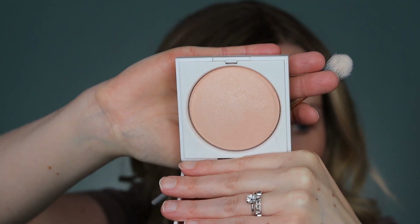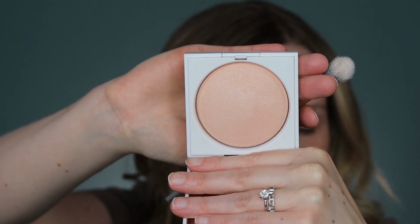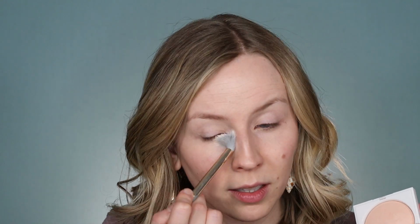Now I'm going to use some of this Honest Beauty Luminizing Glow Powder in Midnight Reflection. This is a beautiful light champagne shade. I'm going to rub this under the eyes just to brighten and give it a little bit of illumination. You can use something like a setting powder here as well. I just like to use some sort of powder product under the eyes to set that cream concealer and make sure nothing's going to budge throughout the day.